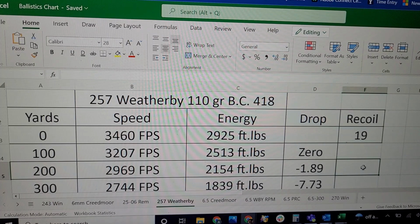The ballistics for the 257 Weatherby Magnum are actually closer than you would think against the 6.5 300. No doubt the 6.5 300 is faster and has more energy and is a little bit flatter, but it's actually pretty close. All right, we're just going to use factory ammo for both.